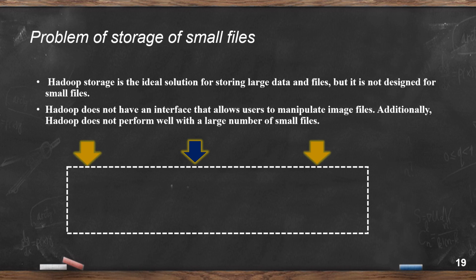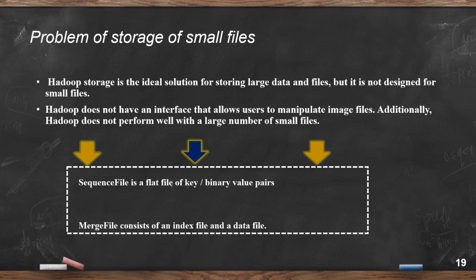To overcome the problem of small files, we need to convert small files into part of a large file. That's why we suggest these two solutions. Sequence file is a technology that combines small files into one large file, specifically where the file format is binary key value pairs. Nevertheless, the sequence file does not allow adding new small files to an existing file.